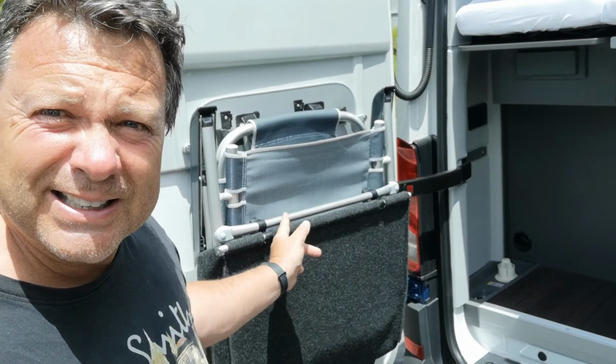There's also chairs and a table. You really can live the life of luxury around here. It's very awesome. So that's the brief tour. Best we got loaded and hit the road.